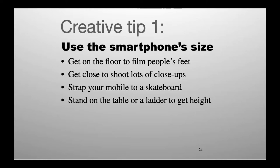or, when I lived in Hong Kong, I used to do a lot of filming out of these clear lifts, so you could get in the lift and get some nice shots of the lift going up or down, or getting on travelators. Those travelators are those long things you see at airports. Or film people's feet, or get close-ups of people nervously fidgeting with their hands. Again, I'm having to talk about this. Normally, if we were in a face-to-face class, I would be showing you these things. So use the size of the smartphone.